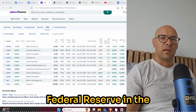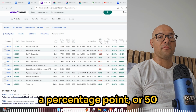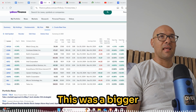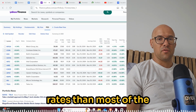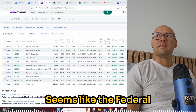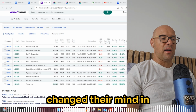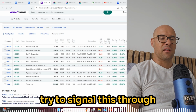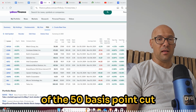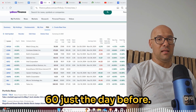The Federal Reserve in the United States lowered the federal funds rate by half a percentage point, or 50 basis points, as it's known in finance, yesterday. This was a bigger reduction in interest rates than most of the market expected until a day or two before. It seems like the Federal Open Market Committee changed their mind in the last few days, and they tried to signal this through back channels to the rest of the market, where odds of the 50 basis point cut increased from 25% to 60% just the day before.